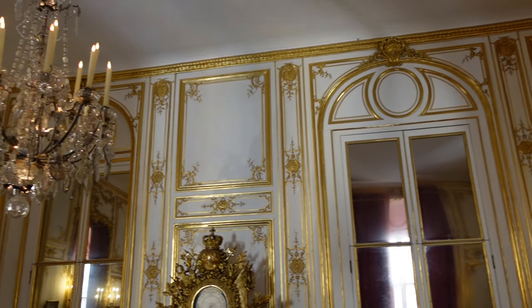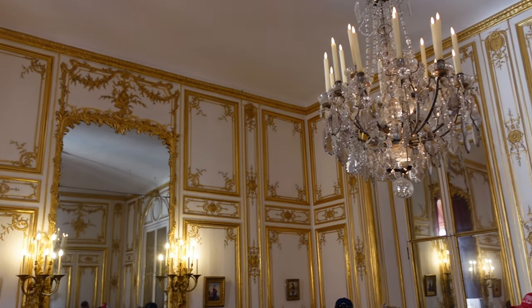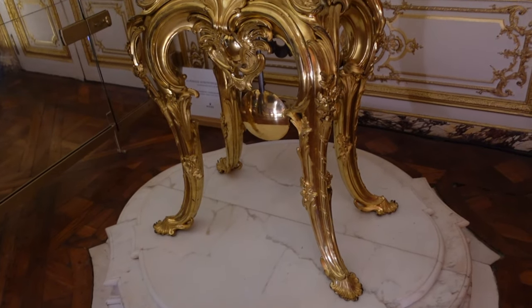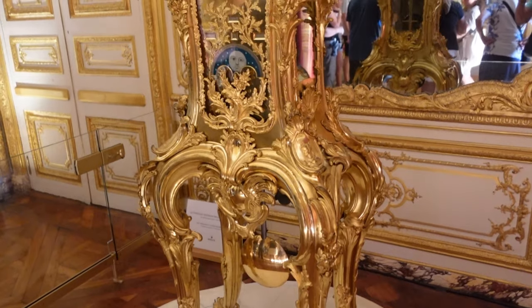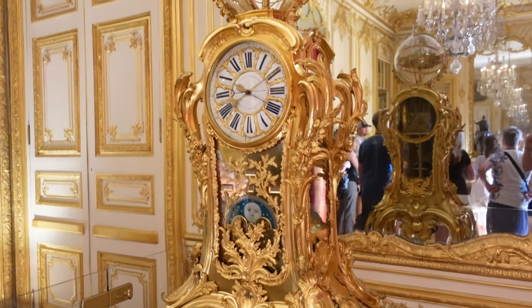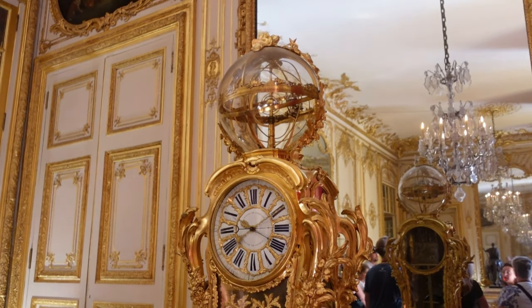Every one is gilded. Look at all the chandeliers, just an absolutely unbelievable experience to see this in real life. Here's a chair. I asked the guide, what are the chairs made out of? She said they're made out of bronze. And then, of course, what else? Gilded with gold. Everything gold.